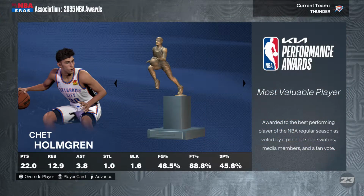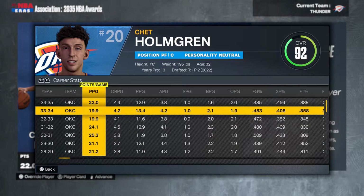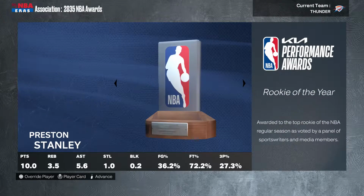Chet Holmgren wins another MVP: 22, 13, and 3.8, 1 steal, 1.6 blocks, 48 from the field, 88 from the free throw line, and 45 from the three-point line. He was regressing the last few seasons, so it's good to see him bounce back, win an MVP, 92 overall.